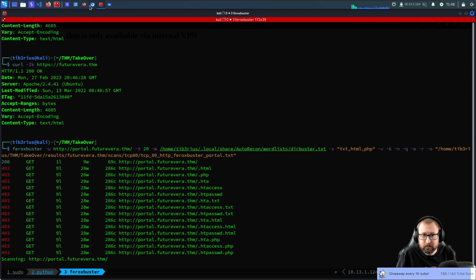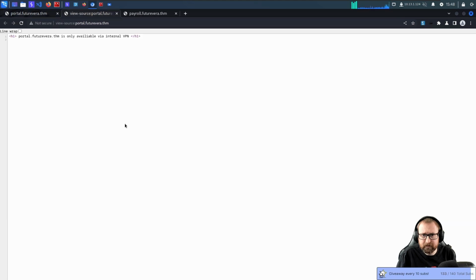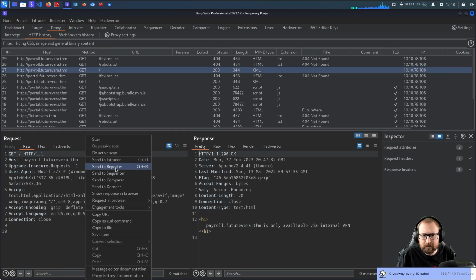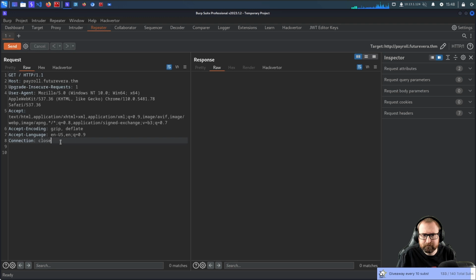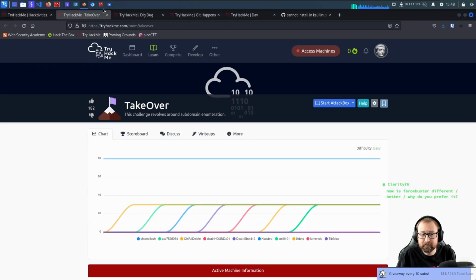Okay, so the portal is only available via an internal VPN. So what we can do is try and trick that by using X-Forwarded-For 127.0.0.1, which did not work. There are a bunch of these we could try.